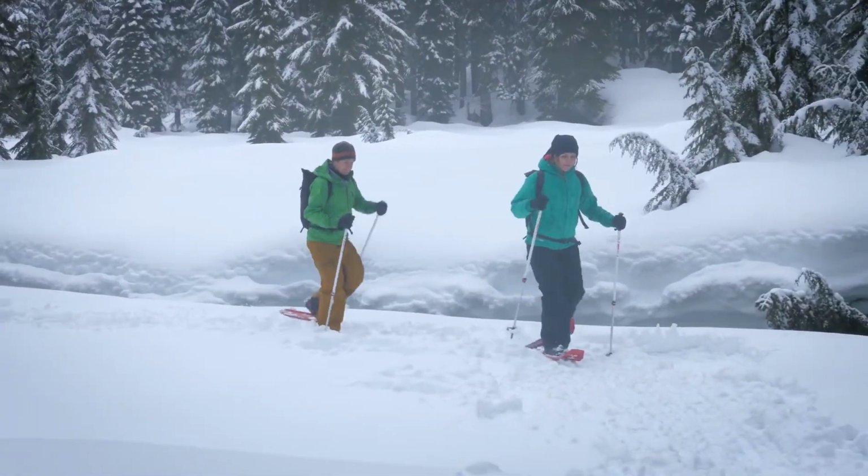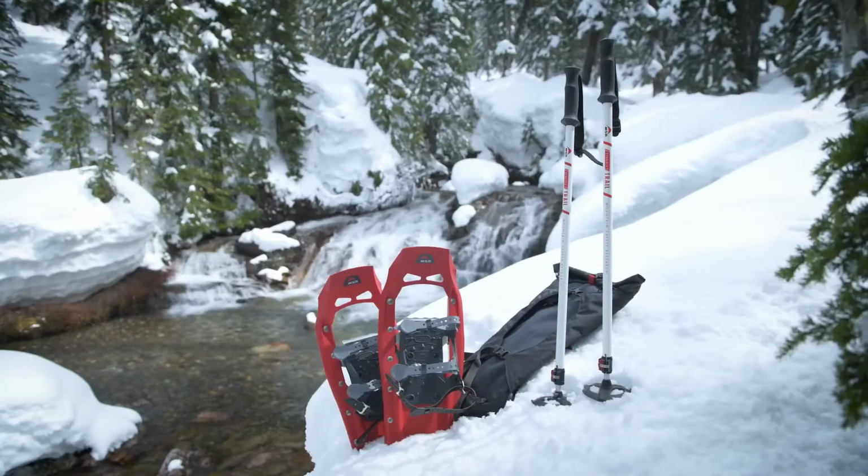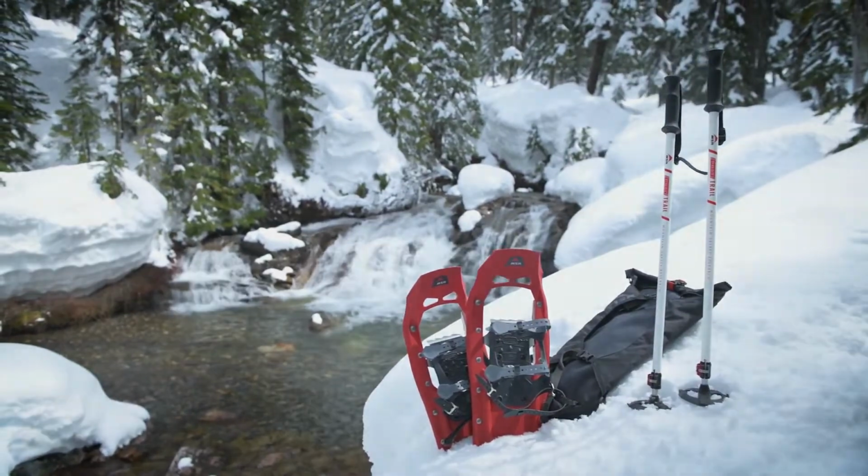Whether you're experiencing winter trails for the first time or you're getting back out there, MSR's snowshoe kit delivers the proven performance you need to enjoy it all.